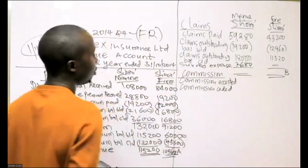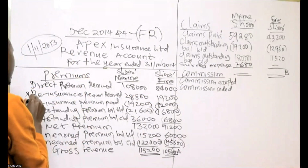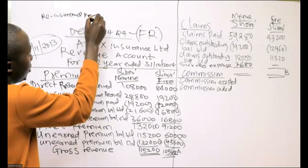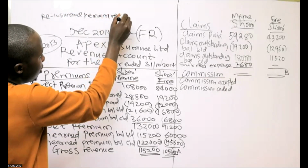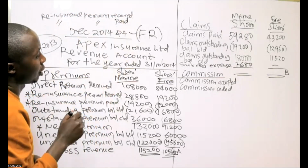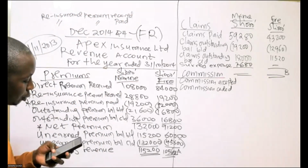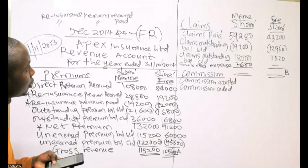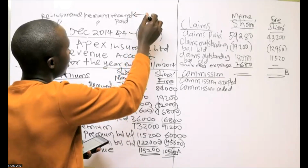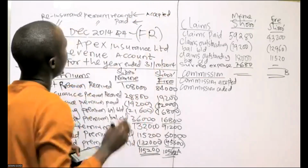All right. Then I was explaining about commissions accepted and ceded. For commissions, you have to understand reinsurance premiums received and paid. Our commission will be based on that. Which commission is receivable? Commission accepted is the one which is payable, and it is based on the premiums which you received. So accepted will be under reinsurance premium received.